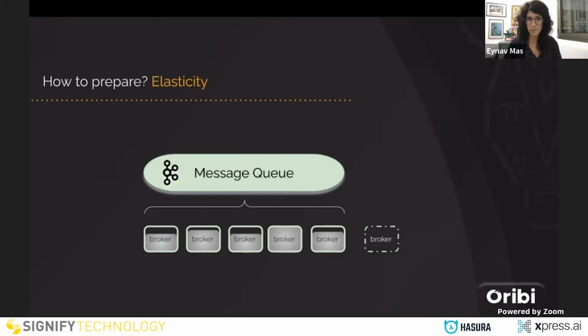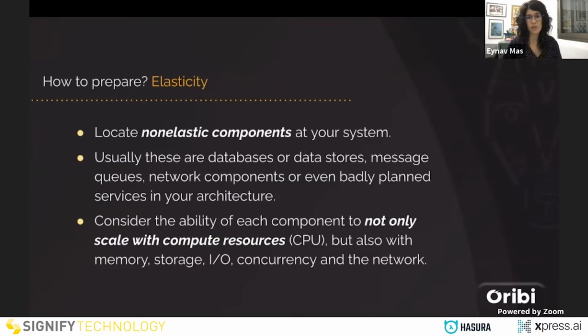And that's an issue. What we should have done is plan the playbooks better and start scaling out before the cluster reaches the point where we can't do any other actions like rebalancing. So first, I advise you to locate the non-elastic components in your system. Usually these are databases, data stores, message queues, or even network components like load balancers, or other badly planned services in your architecture. Such services are really hard to auto-scale, so you should be aware of them and plan their elasticity accordingly. Consider the ability of each component to scale not only according to compute resources, CPU, but also consider memory, storage, I/O, concurrency, and the network when you plan the metrics that will help you decide when to scale out or scale back in.